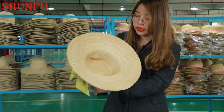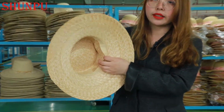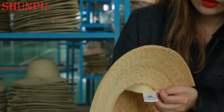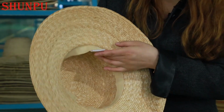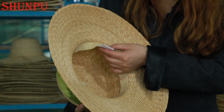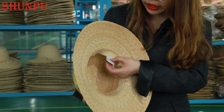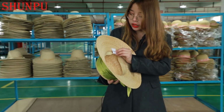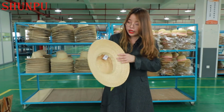And look at this inside here. This is an adjustable sweatband. And we put this, a care label. Yeah, if you place an order with us, we can make a care label for you and put your logo here and write the size and the different contents like this place.